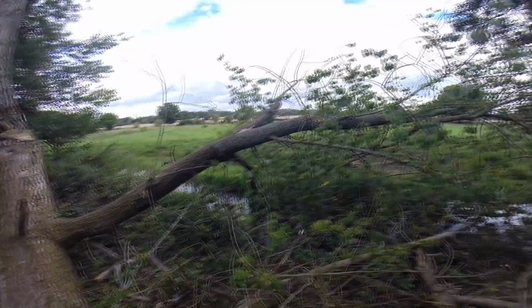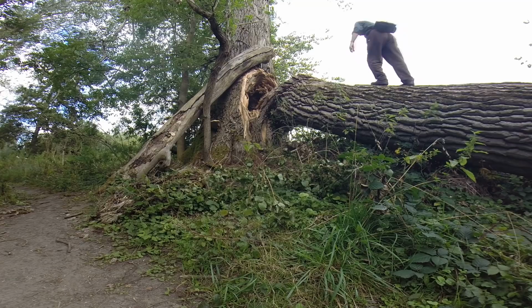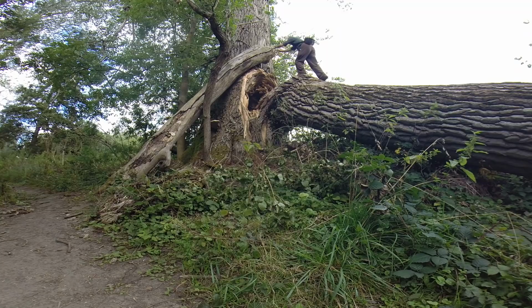Is it an elm? And is this Dutch elm disease? We used to call these lime trees. I'm hoping it's done all the falling it's going to do. Climbing, climbing, climbing. Obviously stupidly dangerous ground, but whatever. Look at that. Well, look at this one, a piece of branch. That's a piece of branch. I hope that one doesn't come crashing down on me.